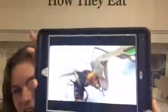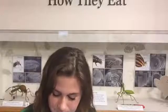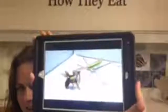Okay, so we're going to watch a little video of a praying mantis attacking a hornet. Let's see. You can see he's grabbing him with his front legs, and he is eating him with his mandibles. You can kind of see his mandibles. Hold on, let's go back and watch him pounce. Oh, there he goes. They're really fast, and they'll pounce like that and then grab them with their front legs. That was pretty cool.